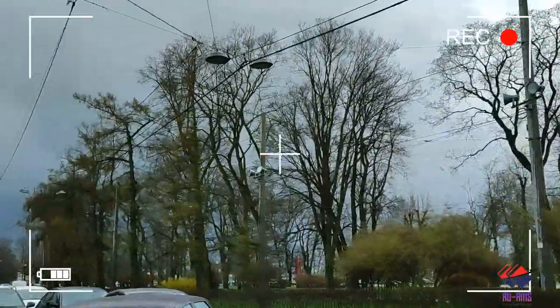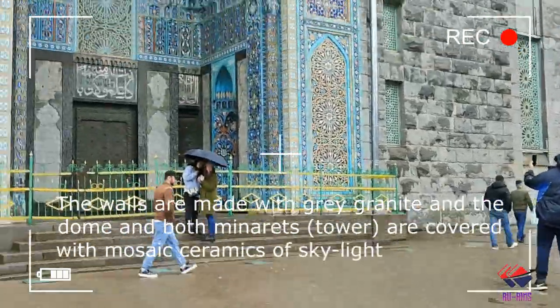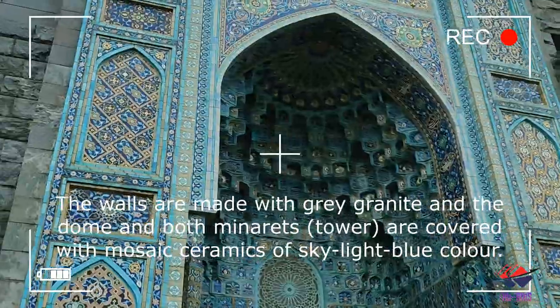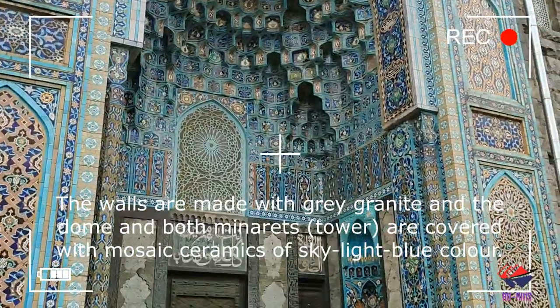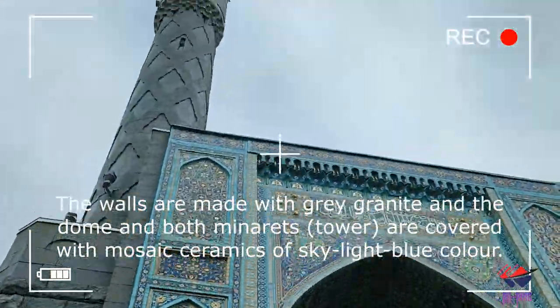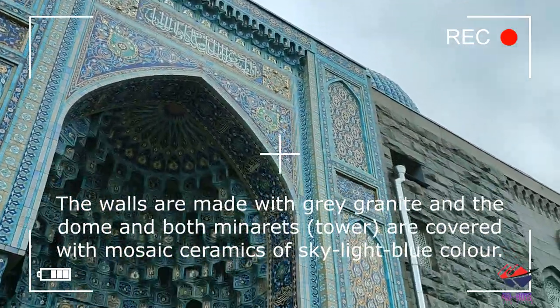What you see here is that it has some blue color work on the minarets, dome, and in the front of the mosque. So these are made with mosaic ceramics, and they were created by a very famous artist whose name was Peter Wally. He was a Russian ceramics artist in the first half of the 20th century.